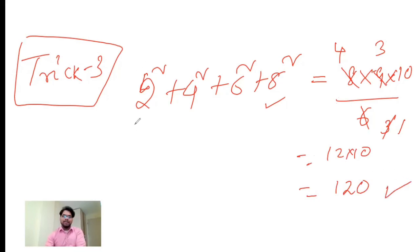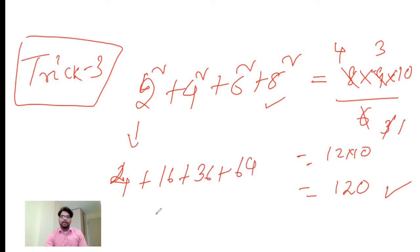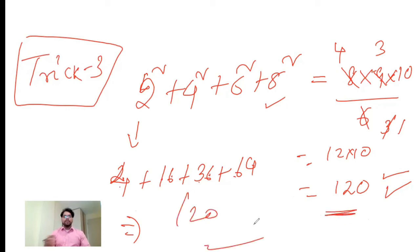Isn't it? If you add in the traditional way, 2 square is 4. Okay, 4 square will be 16. Then 6 square will be 36, and 8 square will be 64. Okay, so you will get the same answer, right? If you add it, 6 plus 4 is 10, 10 plus 6 is 16, 16 plus 4 is 20, and 6 plus 3 is 9, 9 plus 1 is 10. Okay, so 10 plus 2 is 12. So now the answer will be the same, 120. Two ways you can try it.